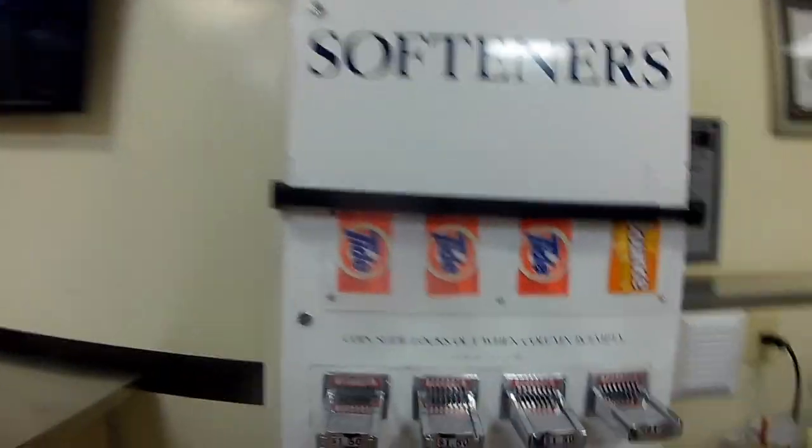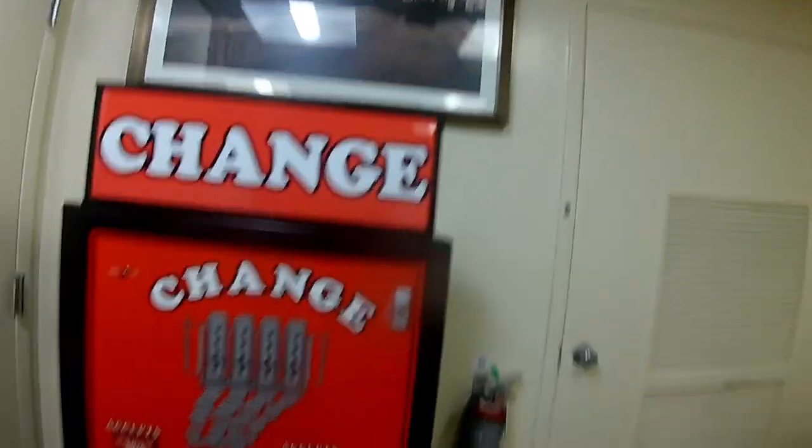A bunch of washers, dryers, and a dispenser for your laundry products, Tide, Bounce. Looks like it takes quarters. They do have a change machine in here. Looks like they haven't gotten to the point of using an app or cards.